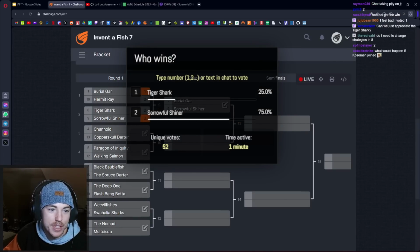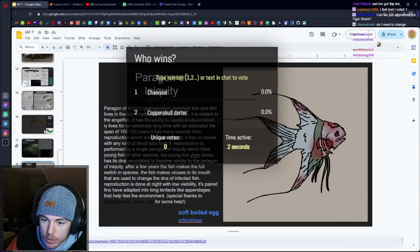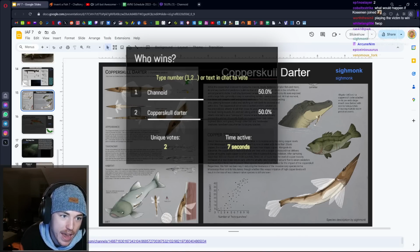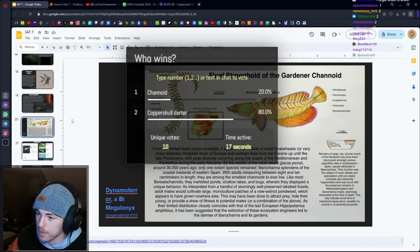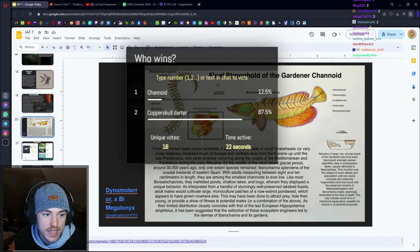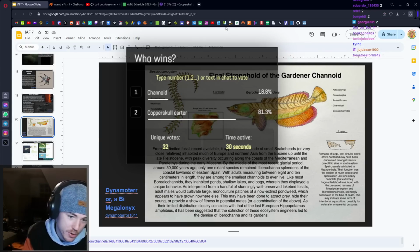Next up, we have the Chanoid versus the Copper Skull Darter. Remind you what both of them look like. The Copper Skull Darter is this guy, can puncture holes in prey and predators and use its copper toxicity resistance and its advantage in environments that are becoming increasingly toxic with copper, versus the stronghold of the Gardner Chanoid, which is an extinct 30,000 years ago in the Spain area Chanoid fish, speculative paleo art fish.